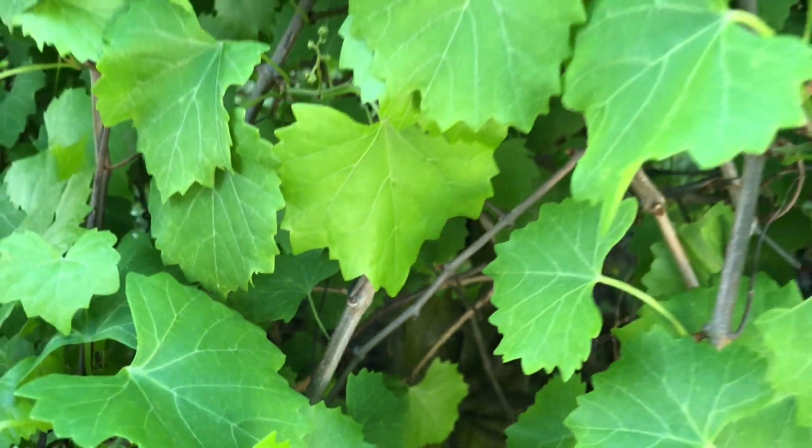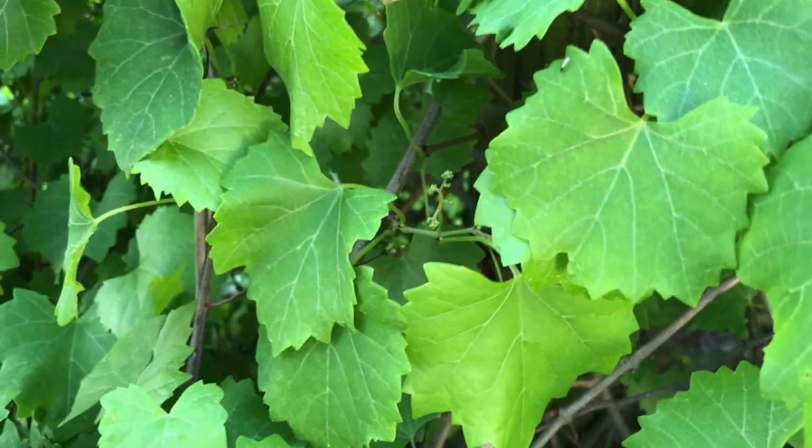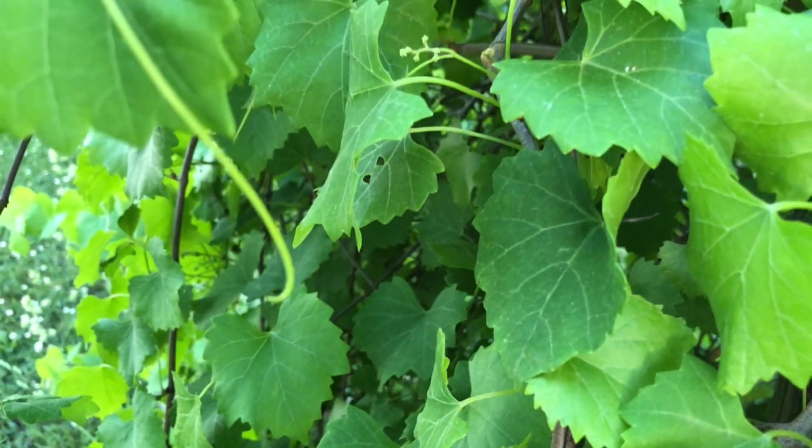We got muscadine and all kinds of stuff in there. There's some right there. There's some more over there. There's some right there. It's pretty cool. We have some grapes.